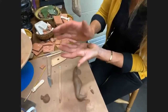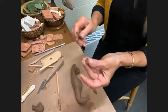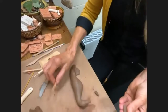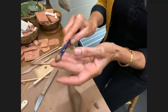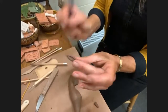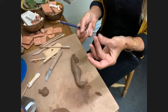So again, always by eye, just get yourself a little bit of clay. Where's my trusted pencil? Here we are. Right, so we just wrap it around the tip of the pencil. I try and leave these quite robust. If they're too thin, then they're going to appear delicate in the finished state.